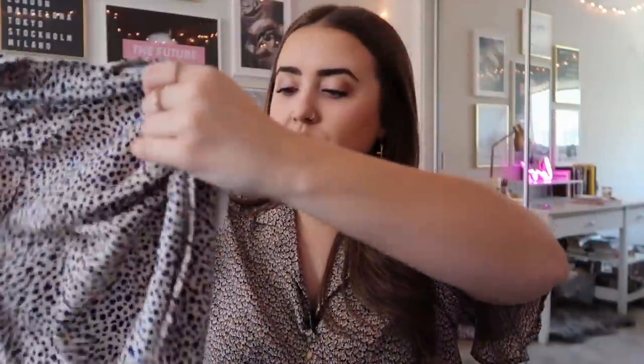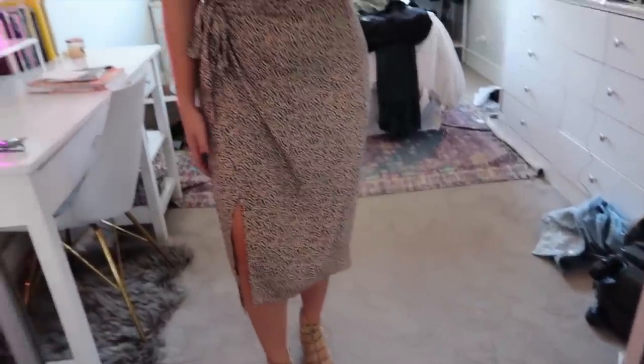Next up, I have some jewelry, but these are the last clothing items from Princess Polly. I got 3 midi length wrap skirts because again, for my travels to warm places, I just thought these would be super summery and comfy. That is just the motto of this video. These are difficult to hold up, but you will see what they look like on.